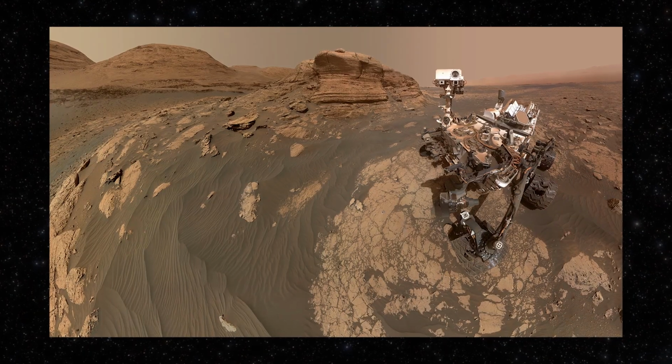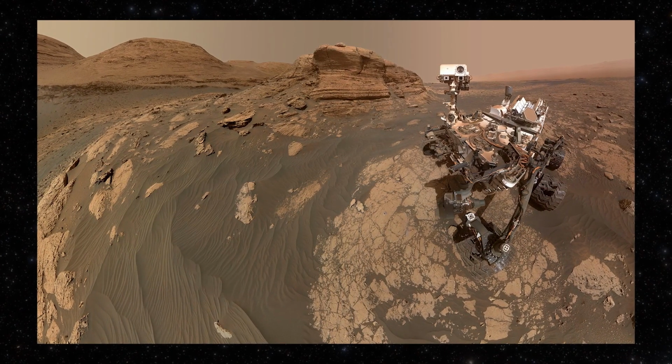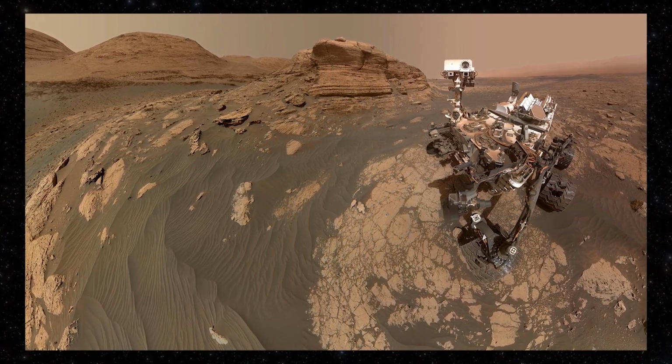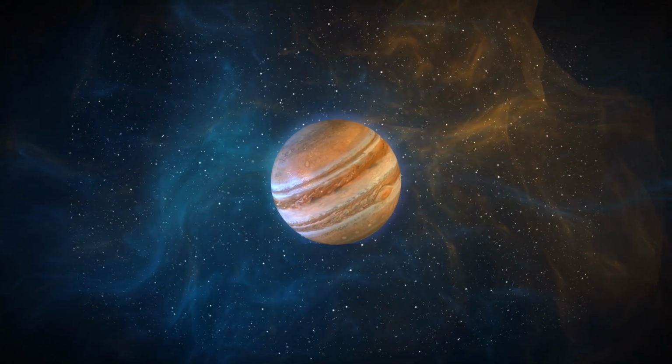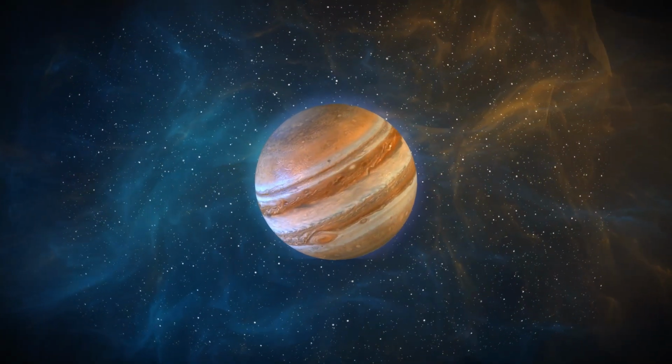In addition, NASA's Curiosity rover on the Martian surface captured the highest resolution panorama photograph. Jupiter. So, which spacecraft could have caught the first image of the biggest one of our planets?